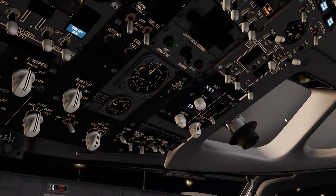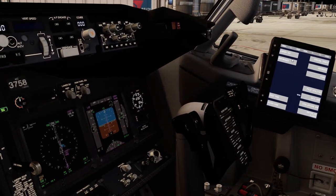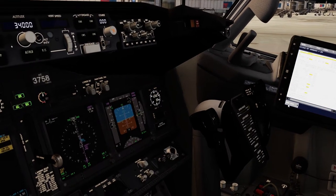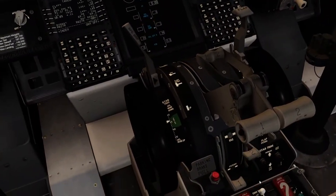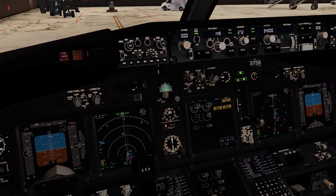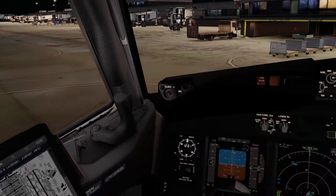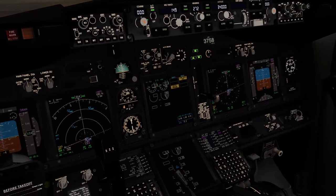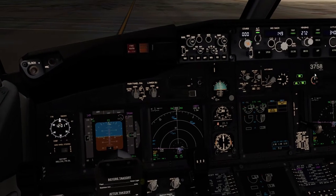Start engine 2. Starting 2. Canadian 256 Heavy, cross runway 27 right, November 13, taxi Lima, Lima Alpha to 27 right. Cross runway 27 right, November 13, taxi Lima, Lima Alpha to 27 right, Heavy 256. Medevac 112, contact tower 119.1. 119.1, thanks for the help.